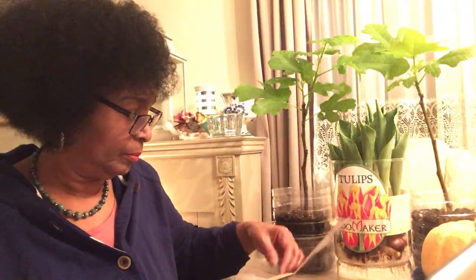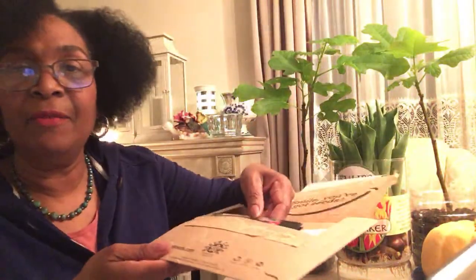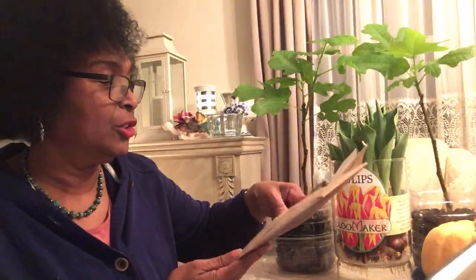You could go back to the Rare Seeds website and take a look at some of the other things. What I would like to get is some lemongrass. That is another one I would like to get. I'm sorry I missed the lemongrass when I was looking through this. But anyway, let me open it up and let you see what I got. They have it in a nice little envelope, the package here.